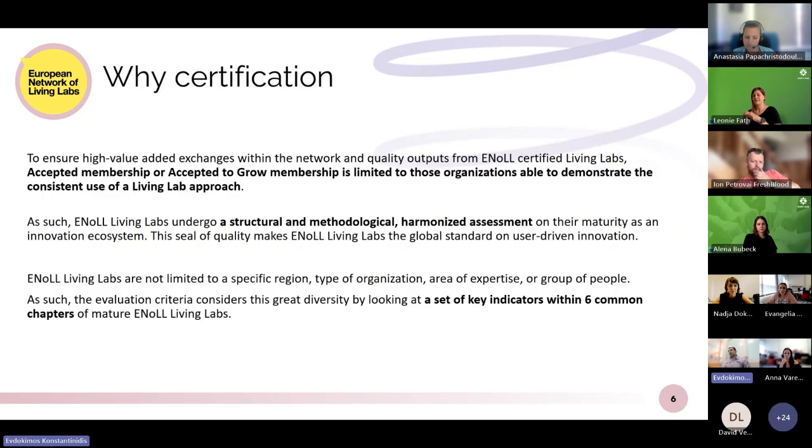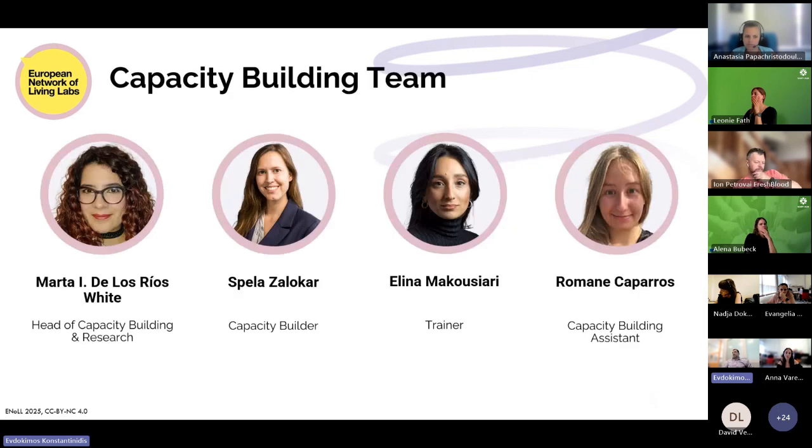And we do believe a lot in certification because actually this is a seal of quality. The demand for this comes from two sides. Our members want this certification because they want to differentiate from any organizations that mention that they are living labs, although they are not adopting the principles of the living labs, as well as from the European Commission because they want to make sure that those that claim to be living labs are indeed living labs.